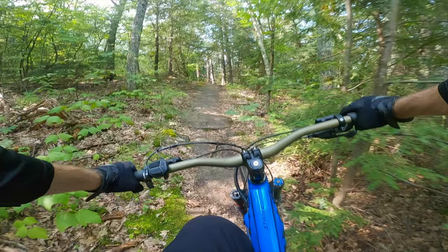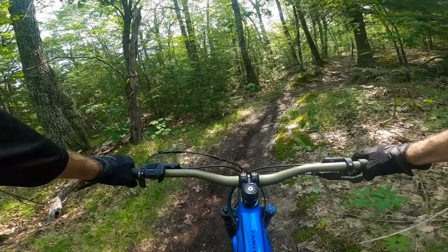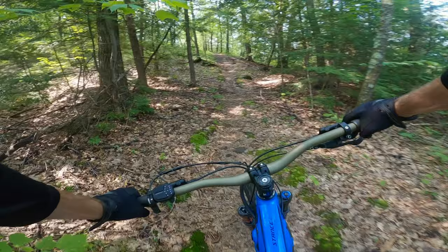Shift so many gears going uphill on a climb. It's crazy. So, here in New England, we had a lot of rain this week, and it doesn't look too bad out here. I expected it to be wet. Hope Sendero looks the same way, and we should be able to rip.